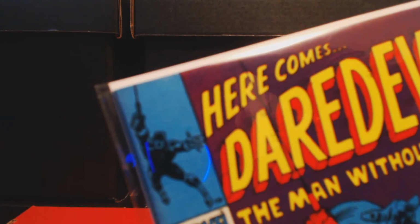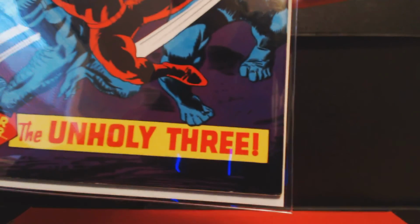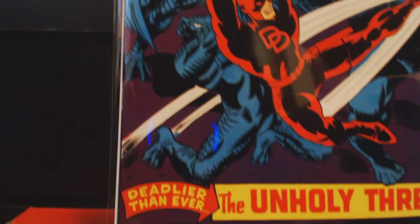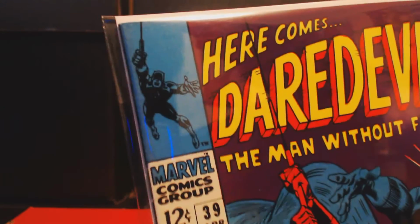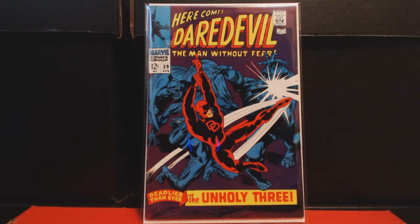And again, this is another pretty sweet copy. It does have its wear, but it falls in that very fine range. It's got good edges, good corners, just really clean. General wear. Does have a few spine ticks, a little more than some of the other books. But look at the centering on it. It's high gloss and just really sharp. So really happy to add all those Daredevil books to my run.